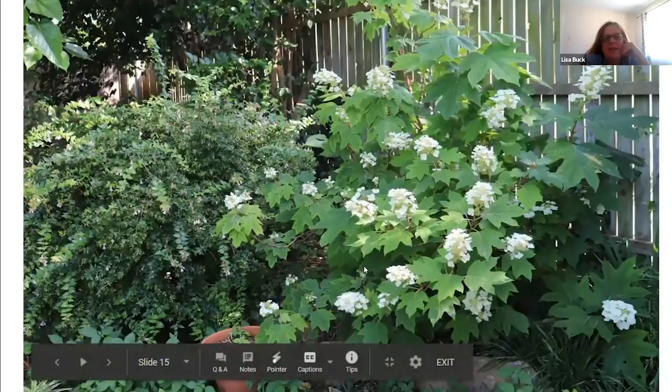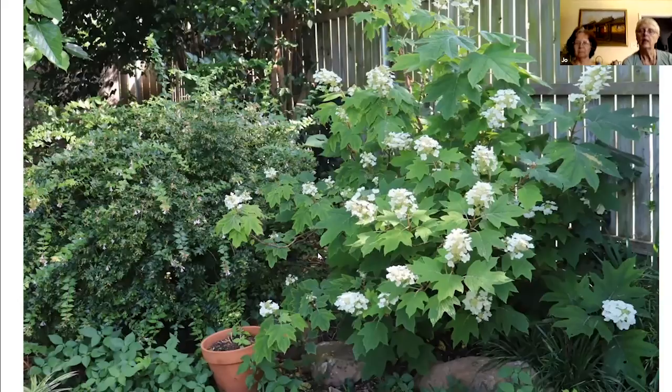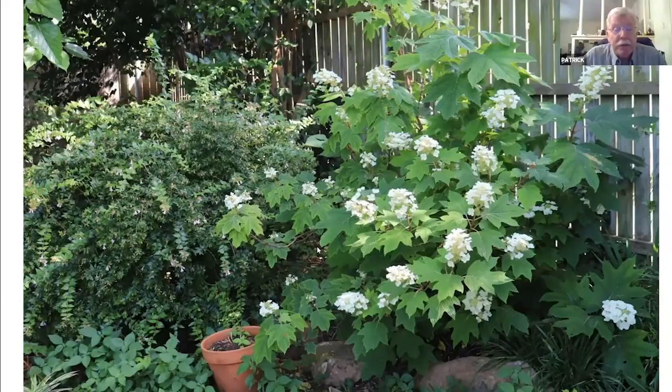And here's another shady area. This is an oak leaf hydrangea. Oh, wow. And it's kind of native. It's not really native to this part of Texas, but it's native to North America. Unlike the other hydrangeas, the pink and blue ones. Now, is that a summer bloom? No, that's a spring bloom, May. Spring? This is May. It always blooms in May.